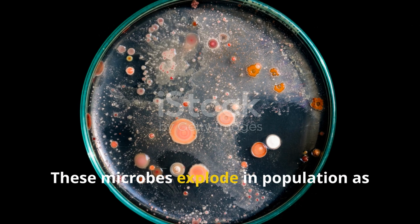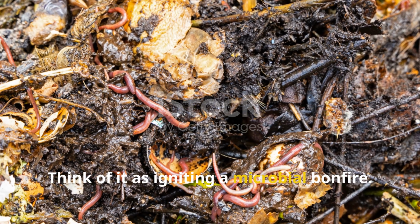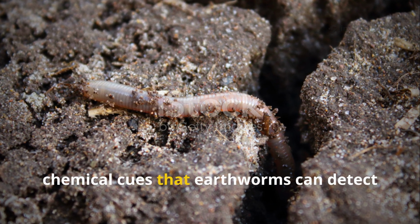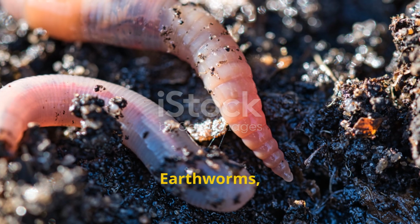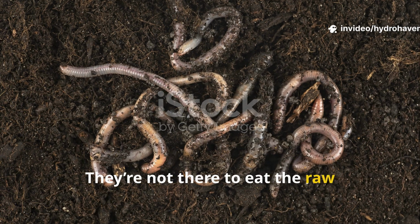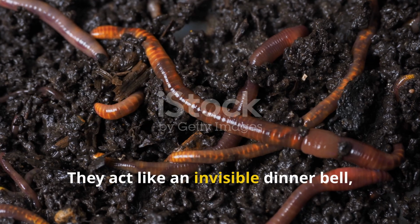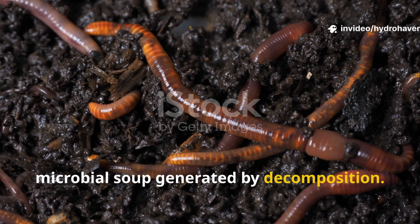These microbes explode in population as the alfalfa softens and decomposes. Think of it as igniting a microbial bonfire. As these microscopic organisms feed and multiply, they release metabolic byproducts and chemical cues that earthworms can detect from inches, even feet, away. Earthworms, unlike fungi or bacteria, are secondary decomposers. They're not there to eat the raw materials, they come where the breakdown is already happening, and that's what makes alfalfa pellets such a unique attractant. They act like an invisible dinner bell, summoning earthworms to feast on the microbial soup generated by decomposition.